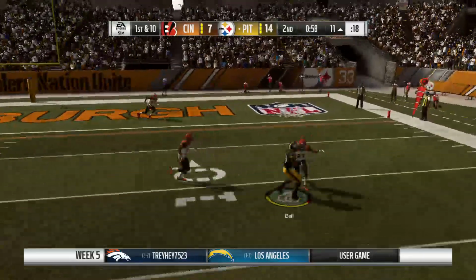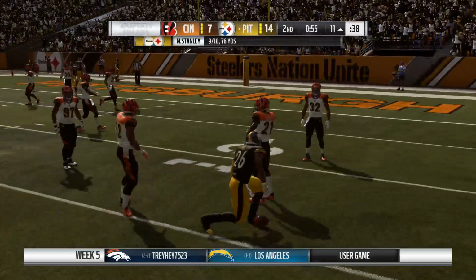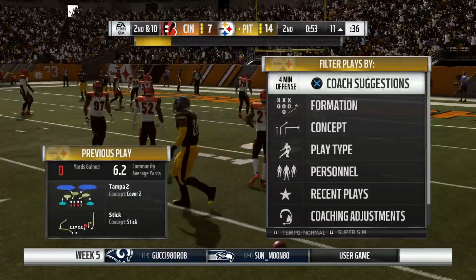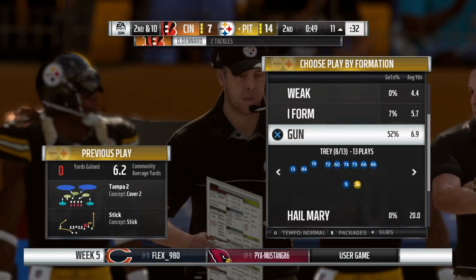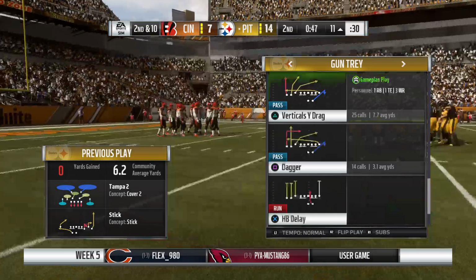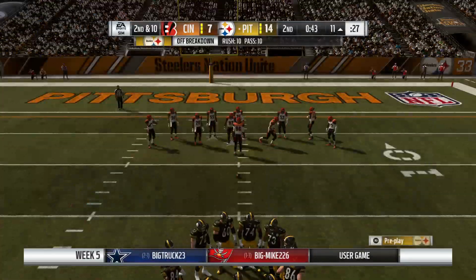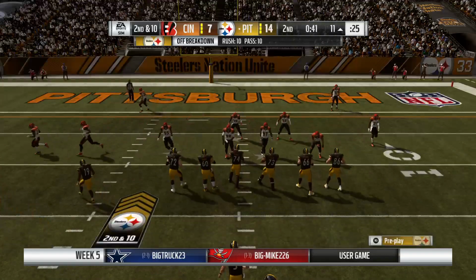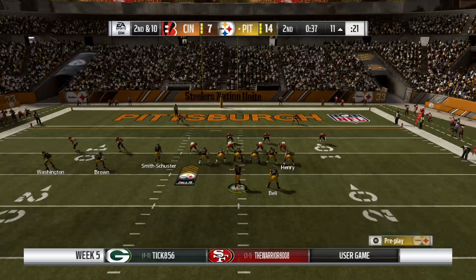On 1st and 10, Stanley goes underneath for Bell. No gain, and it's 2nd down. Well, that was a simple throw and catch, but even with that completion, 0 yards gained, so they're behind schedule on down and distance. I think they were hoping he could make a man or two miss, but that window closed quickly. Had the completed pass, but for no gain, stopped right at the line, so it's 2nd and 10.